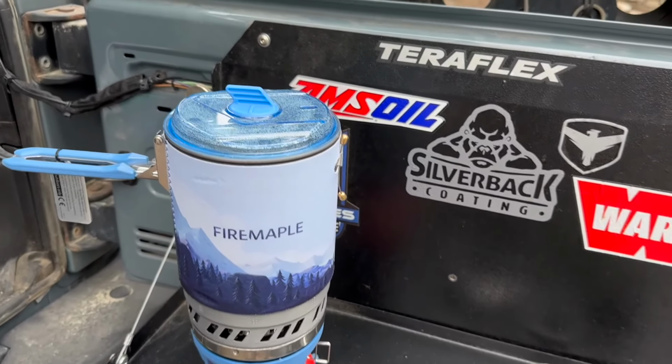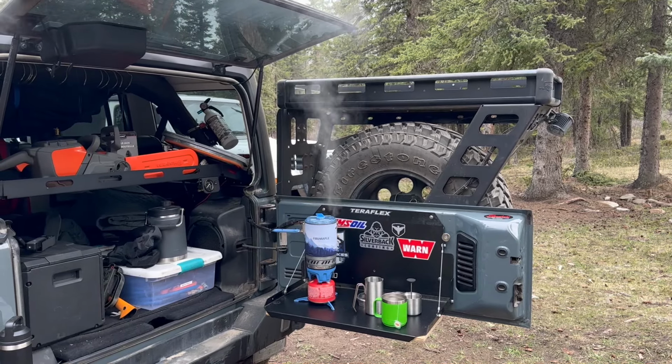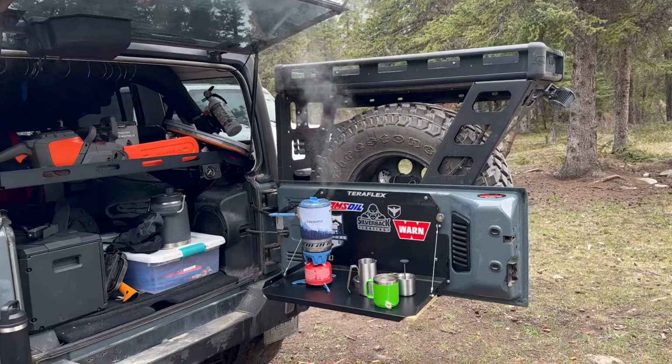I hear a lot of equipment out. I wonder if they're logging in this area. Just getting things set up to make some breakfast. Got the old fire maple fired up. Get some water boiling first thing. Nice, beautiful morning. Look at the river one last time. Have a sip of my black coffee.